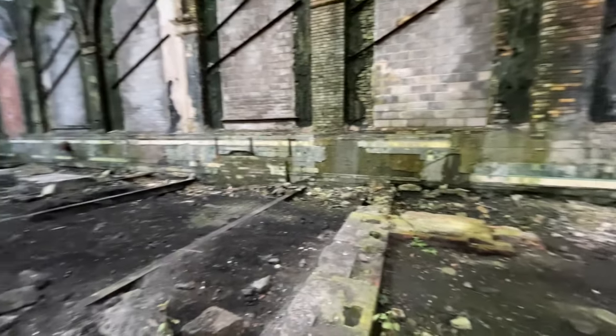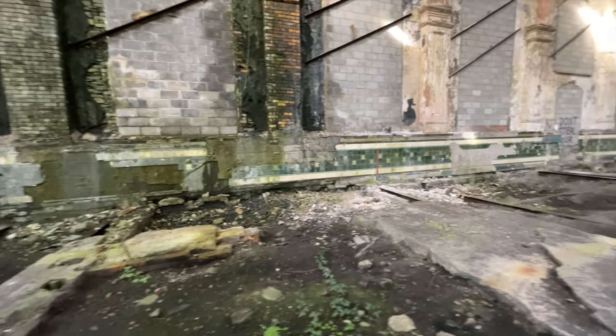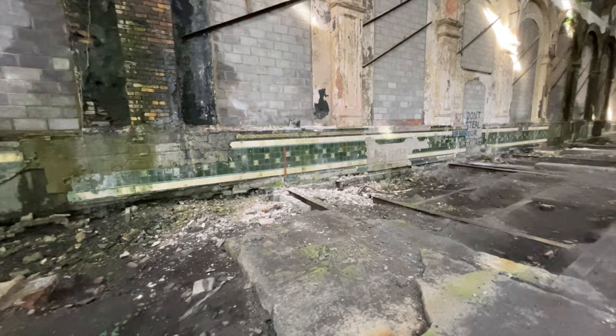This is crazy. All this. I just noticed it's all the bloody way around. All this beautiful tile work.